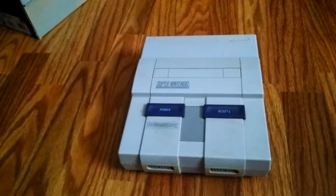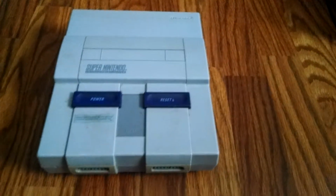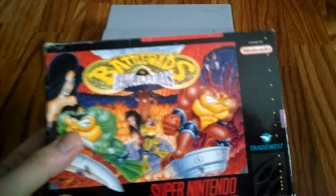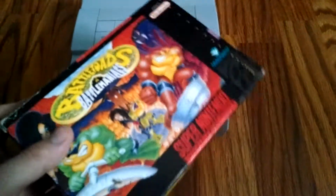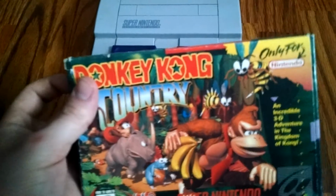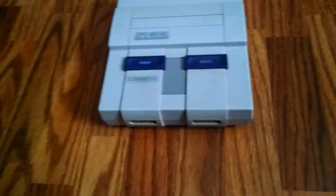I don't have too many box games for the Super Nintendo, but I do plan on getting some more. So let me go ahead and start my box games. Battletoads and Battle Maniacs. I actually had this game since I was a kid, but I just now recently got the box for it. Probably my favorite beat 'em up game. Well, it's definitely up there. Donkey Kong Country. I've also had this game since I was a kid, but I just now recently got the box. I actually got the box for like, I think it was $9. Pretty good deal.